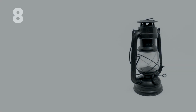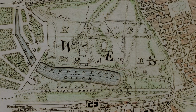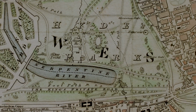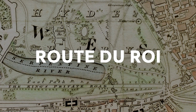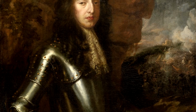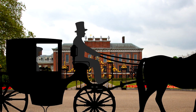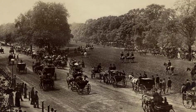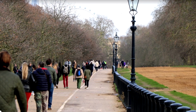Number 8. First artificially lit street. Rotten Row is a track that links the Serpentine to Hyde Park Corner, and it got its name from the corruption of the French Route du Roi, or Route of the King. It was called this because King William III built and used it to travel between St James Palace and Kensington Palace. Due to the number of highwaymen in the area at the time, the king had the road lit with 300 gas lamps, and this made it the first street in Britain to be illuminated artificially.